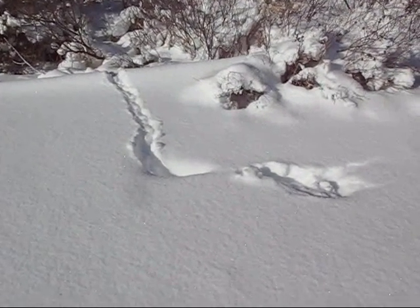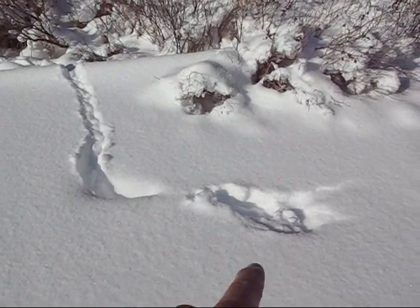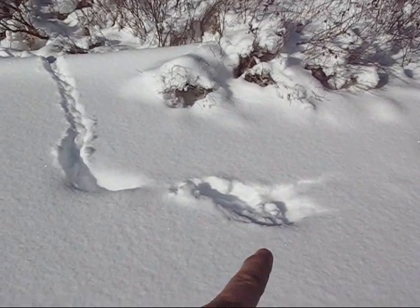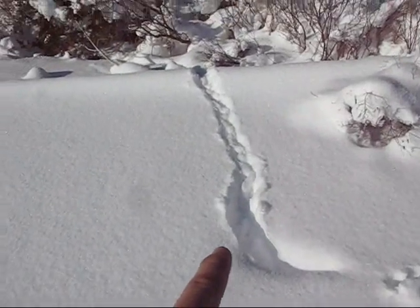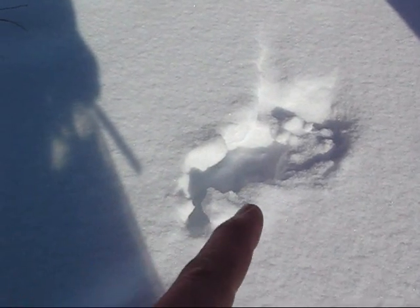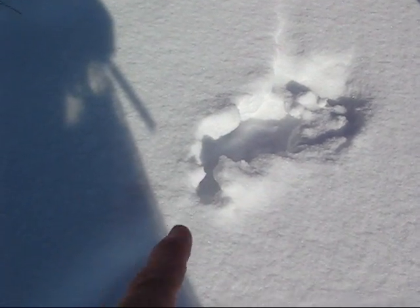This looks like a grouse track and an overnight snow burrow. So I think the grouse flew down, went under the snow, and they spend the night under the snow. And then he or she's walked out and around, and that's blown in with a little bit of snow we had this morning. So that's where he was last night. They can fly right down and burrow.